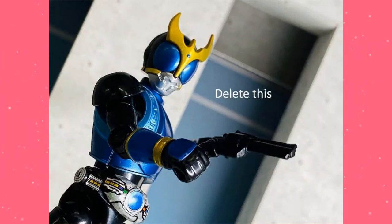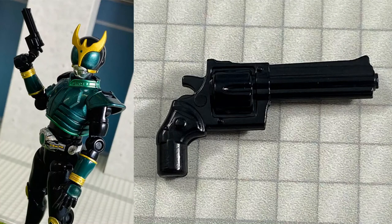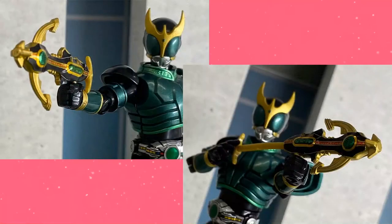Another thing is that you have the gun itself. You get the revolver, and if you don't buy Kuuga for anything else, buy it for this gun. This is fantastic. I love this thing. It's so funny. They shouldn't have this gun. It looks way more lethal than anything that they've ever delivered, because it's a real gun. So yeah, that's cool. It also comes with the extended and the launched version of the gun weapon.